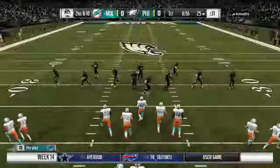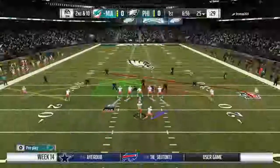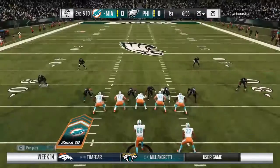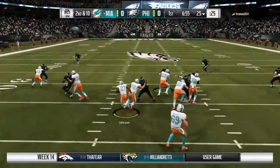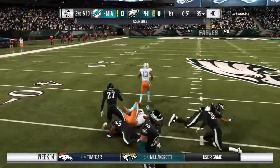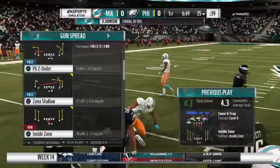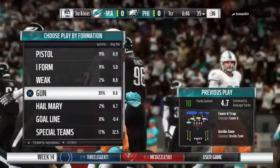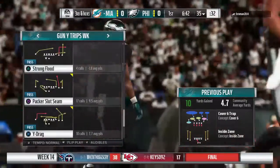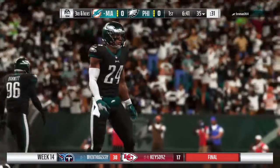Line of scrimmage, again the 25, second and 10. The first carry now, this is Johnson. And a great move again. They showed off a nice juke of the defender before the next wave could bring him down. That one good for 10 yards. And that's going to make it third down and less than a yard.